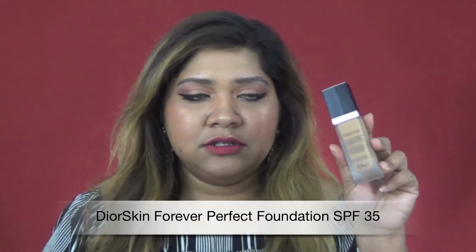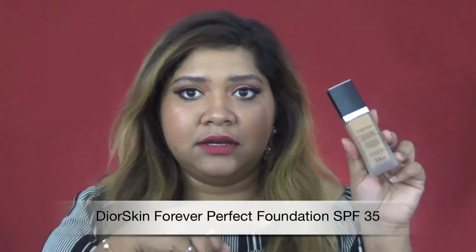I do have a favorite foundation that I want to share with you guys. This is the Dior Forever Perfection Foundation. I'll leave the name up here. It is lightweight, it has SPF 35, and it looks great on the skin. It's a light to medium coverage foundation. It looks absolutely amazing. I'm wearing this today on my face. I cannot get enough, even on the days that I'm not filming.